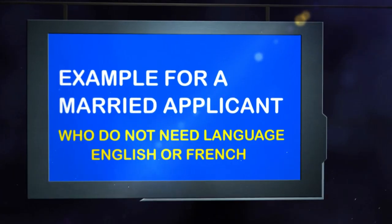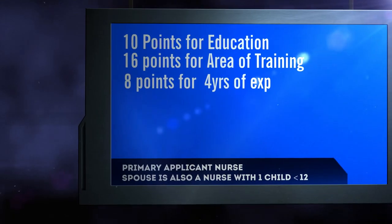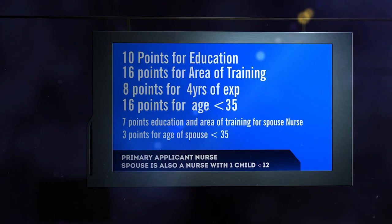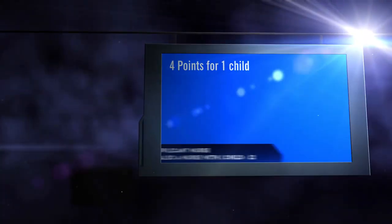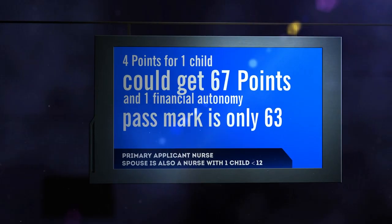The first example is for a married applicant who does not need language points, both English and French. If the primary applicant is a nurse whose spouse is also a nurse with 1 child less than 12 years of age, then this applicant gets 10 points for education, 16 points for area of training, 8 points for 4 years of experience, 16 points for age less than 35, 7 points for spousal education and training because the spouse is also a nurse, 3 points for age of spouse less than 35, 4 points for 1 child, and this will add up to 67, which will include financial autonomy as well.